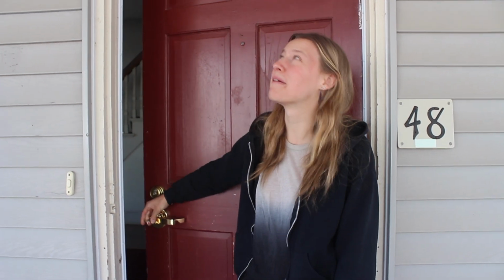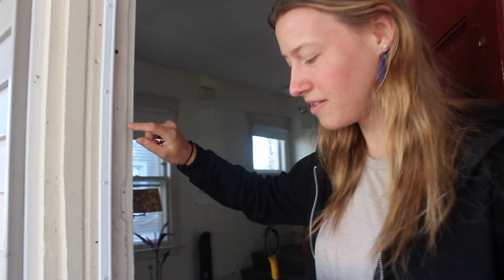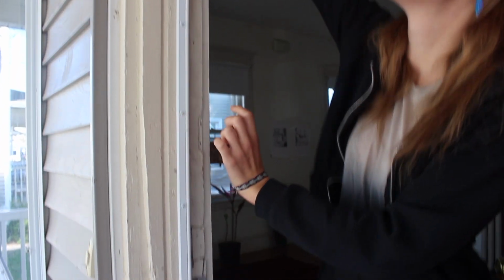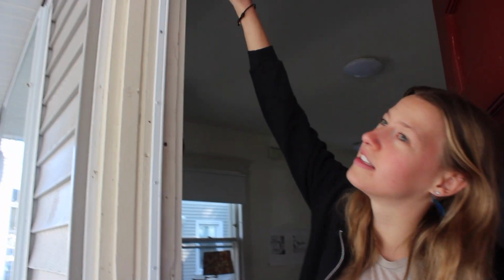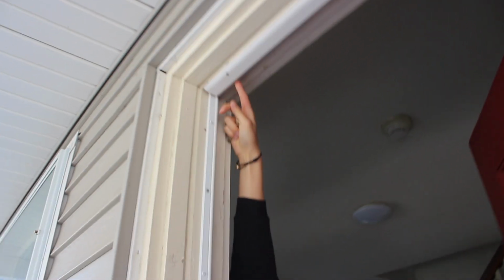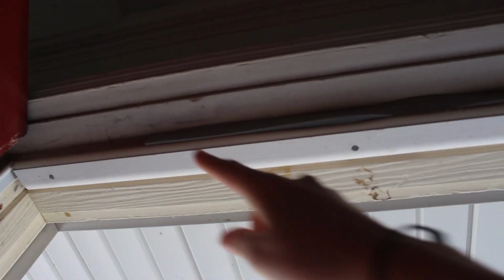So this is the front door. There's a lot of problems here. I'm going to show you some of them. So we had them come do weathering because there's a lot of air coming in through the gaps on the bottom and the top and the side. So this white plastic thing they added. They also added this wooden thing here, and if you come on the inside you can see they put a layer of insulation. There used to be a little bit more over there, but it fell off.